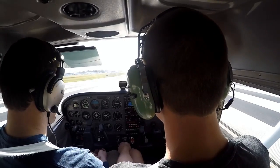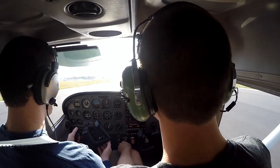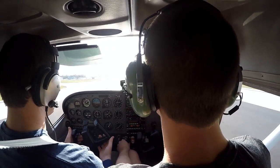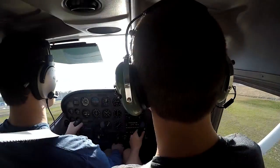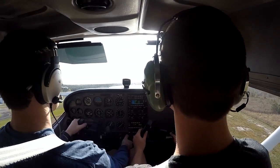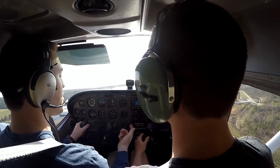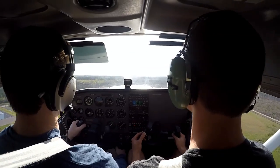Keep going. All the way in. There you go. A little bit more, right? There you go. And see how the airplane wants to take off like that? There you go. Now you gotta hold it down. Easy. There you go. Okay, positive rate, good airspeed. You can go ahead and put the flaps up from 10 to 0. Very nice.